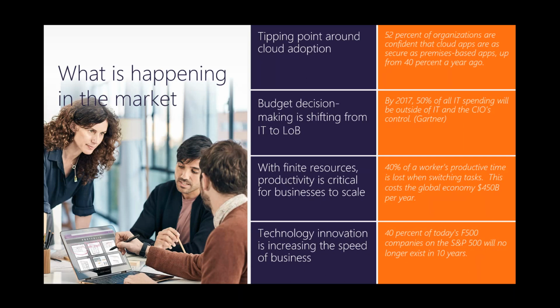52% of organizations are confident that cloud apps are as secure as on-premises based apps, and that's up from 40% a year ago. And IT budget decision making is shifting from the IT department to line of business departments. In most companies, line of business executives now have the power of the purse strings over the IT budget. It's one of the biggest shifts in application development and deployment. Gartner estimates that by 2017, of course just a few short months away, 50% of all IT spending will be outside of IT and outside of the CIO's control.